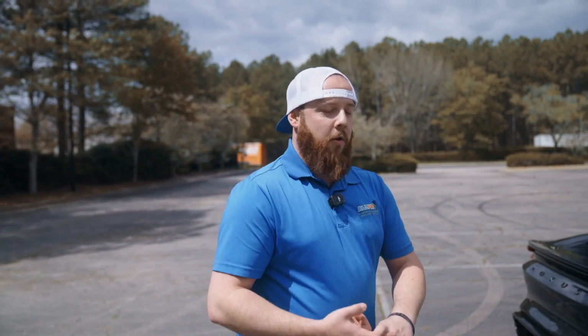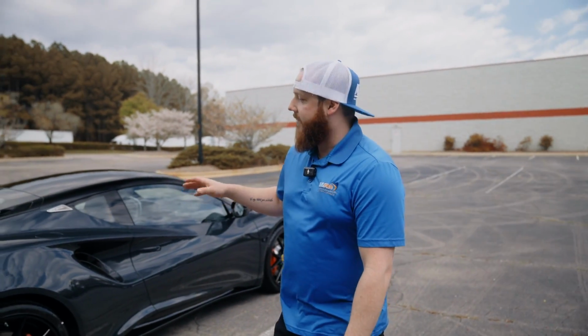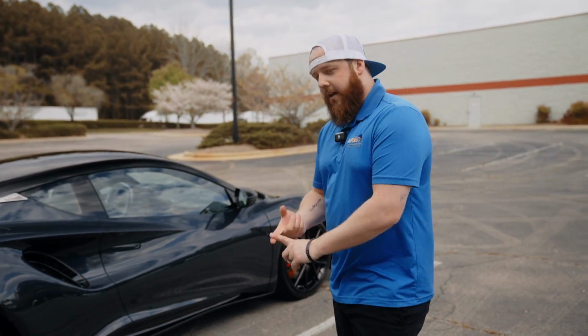This is a brand new Lotus Emira. This is brand new for 2024. If you have one, bring it to me, I'll get you taken care of. We already have numerous customers with these on order, which is pretty cool because this is not going to be the only one that we see. We're probably going to do two or three more of these within the next few months, which is going to be awesome. Hopefully get a blue one.